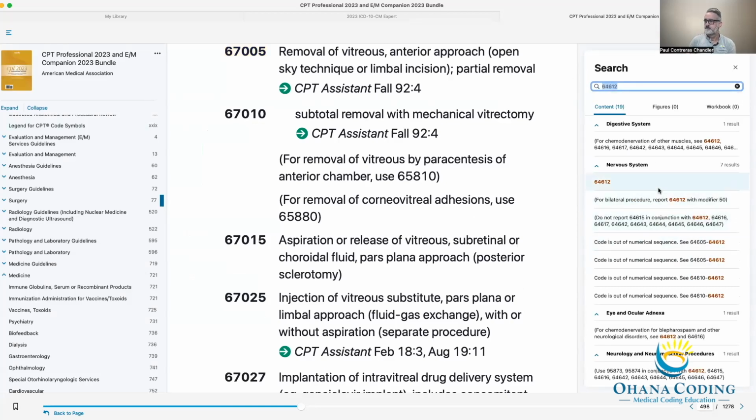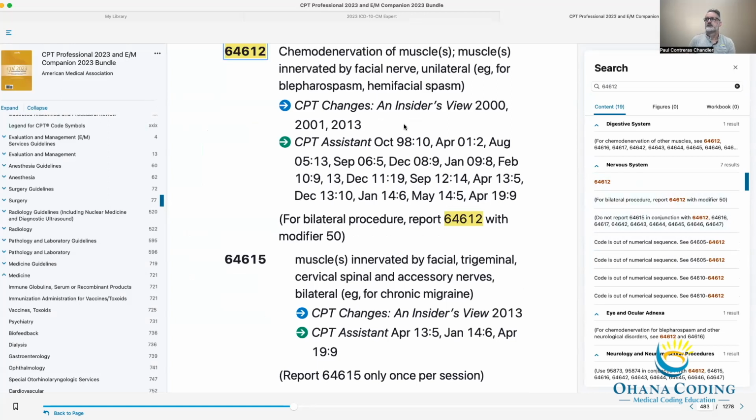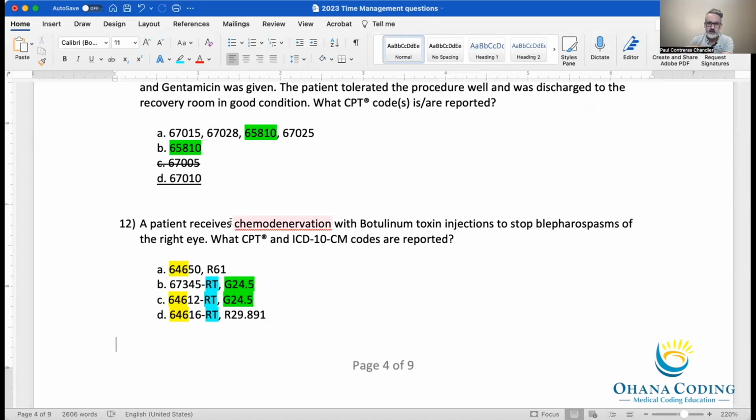64612. Oh, these big fancy medical words. Okay, chemodenervation of muscles innervated by facial nerve, unilateral. If it's bilateral, add modifier 50 to it. Okay, so looking at the code itself, I'm going to double check the spelling here again, because remember, the red wavy line is just because Microsoft Word does not like the word. I'm just making sure it's the word I cannot pronounce. Saying it fast is, yep, so it's correct spelling.